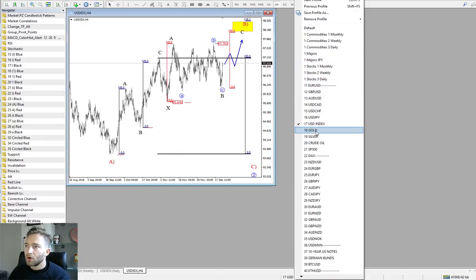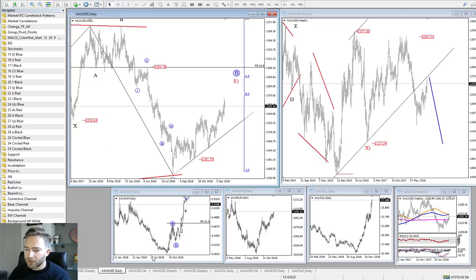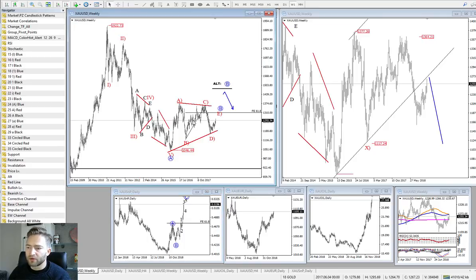Now let's take a look at gold. Now gold is very interesting. It could be very interesting for 2019. I know that a lot of investors are turning bullish on gold now after the stock market came aggressively to the downside. But what we have to consider is still the big picture of gold. Okay, gold is still bullish, temporarily bearish because of this very aggressive 5-wave drop.